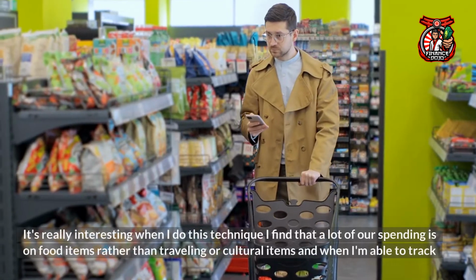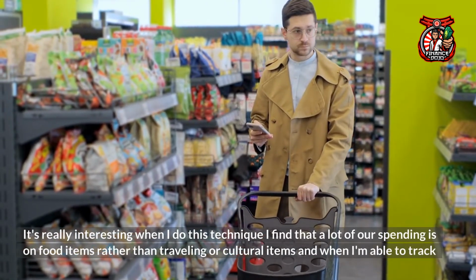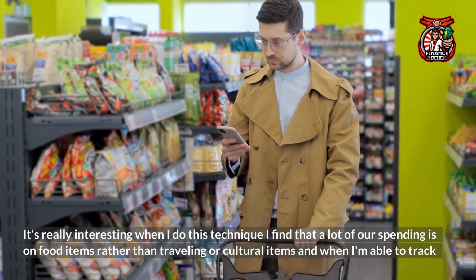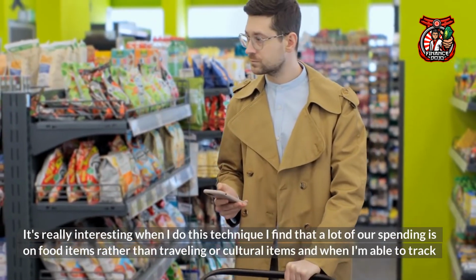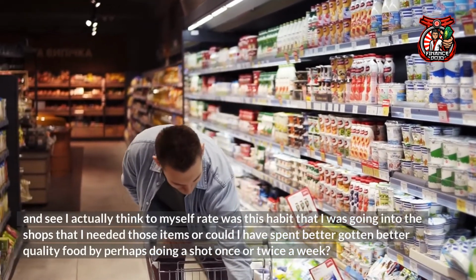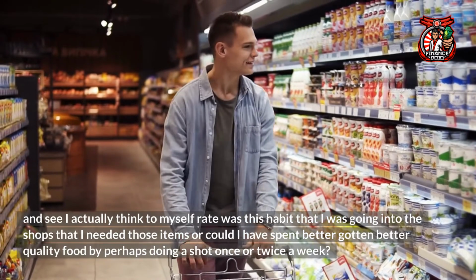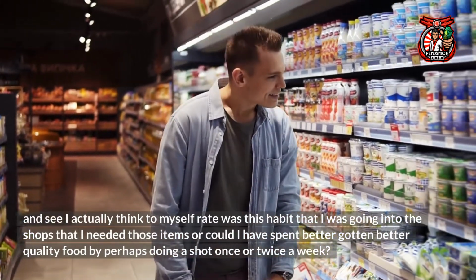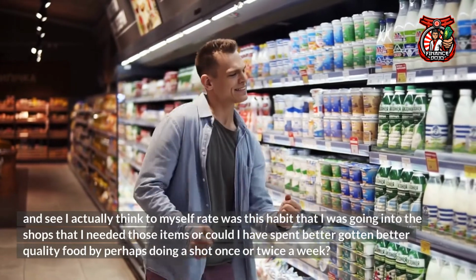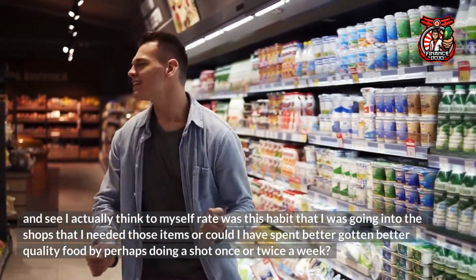It's really interesting when I do this technique. I find that a lot of our spending is on food items rather than traveling or cultural items. And when I'm able to track and see, I actually think to myself, was this habit of going into the shops something I needed, or could I have spent better, gotten better quality food by perhaps doing a shop once or twice a week?